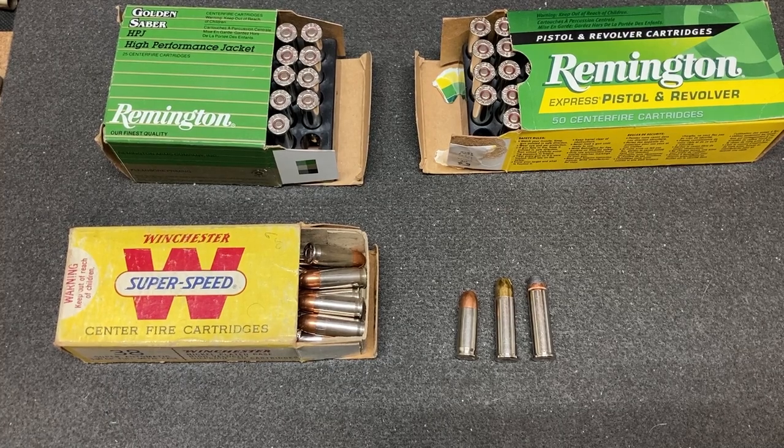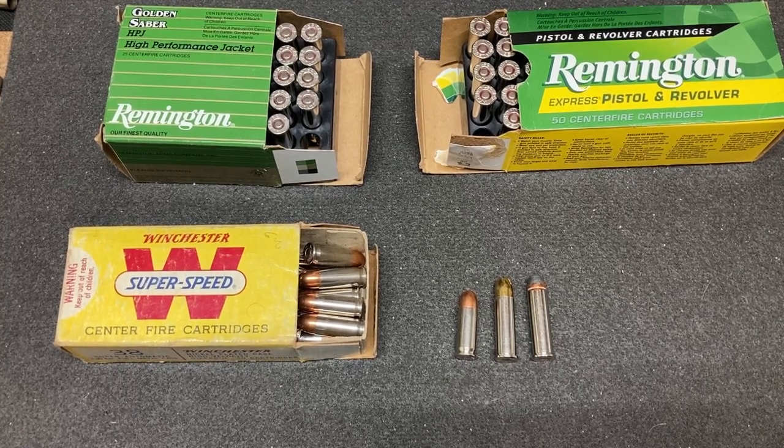Bullet diameter is about the same. Case diameter is about the same. It has a semi-rim on it, and the pressure is lower than 357 Magnum. So let's take a look at this.